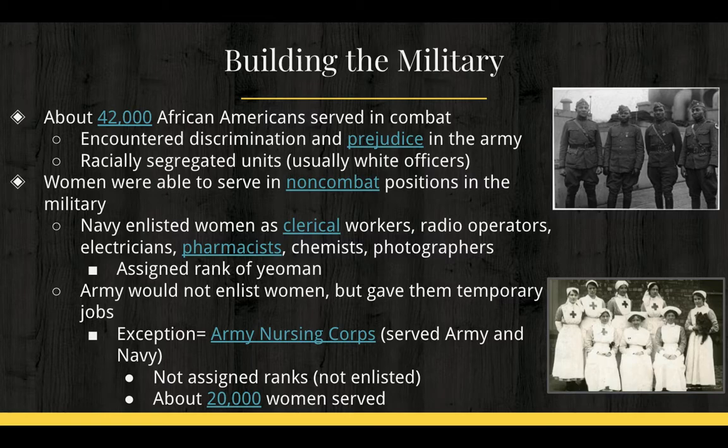I think it's the lowest rank. I think it's lower even than private. But the Army would not enlist women at all. But they did give them temporary jobs, and the only exception to this is the Army Nursing Corps. Okay, so they served the Army and the Navy, and they were obviously there to treat the wounded. So they did not have ranks, they were not enlisted, but about 20,000 women served in the Army Nursing Corps.